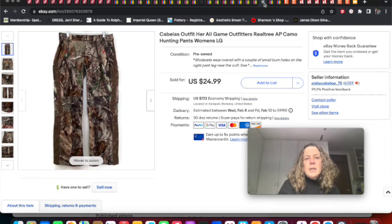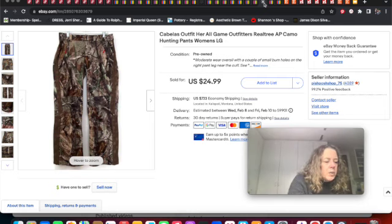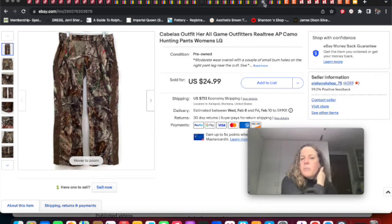Pair of hunting camo pants for women, Cabela's, not the greatest brand. Let's see. Okay, they did sell for $25. We had them listed a little bit higher, but I was dealing with a customer that had already gotten enough offers. She just didn't accept any of them, and so it wouldn't let me send her another offer. So I changed the price to $25, and she paid.